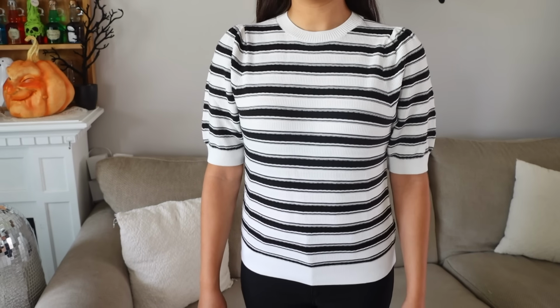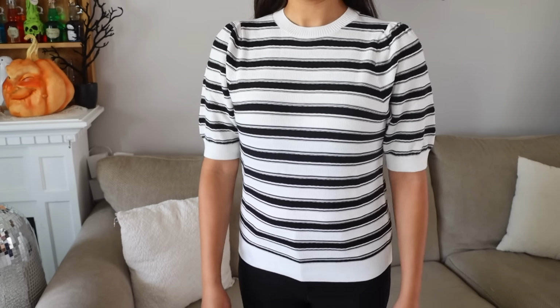Let's talk about what I'm wearing. It's by Free Assembly. It is their textured sweater with puff sleeves. It comes in sizes extra small to 2XL and it retails for $22. I like this so much. I like the textured look of it. I really like the way also that it cuffs around my arm and around my stomach. I just like when it cuffs like that.